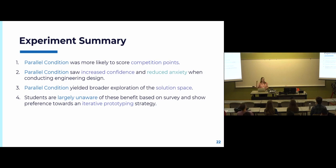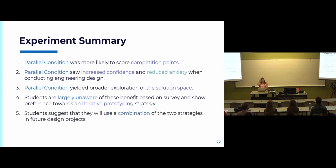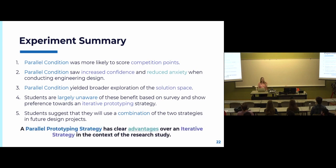And obviously at the end of class, we did show them early preliminary results, so to teach them more about this. Surprisingly, even though the survey results indicate they weren't observing the benefits of parallel, they must have to some degree, because they said they'd use a combined strategy in the future. What we see, especially for design problems where you don't have a good idea of the solution space, where you need that build, that test, the information coming back, is that a parallel strategy is a very effective one to prevent design fixation and help you really learn about that solution space.